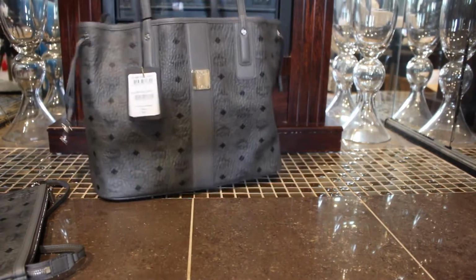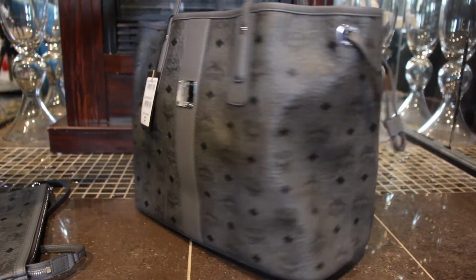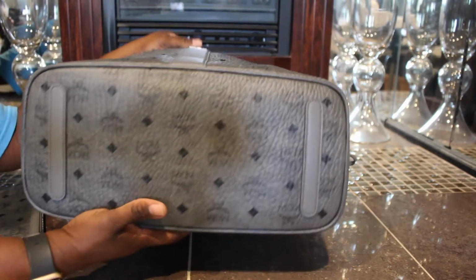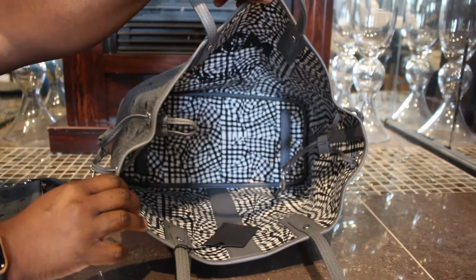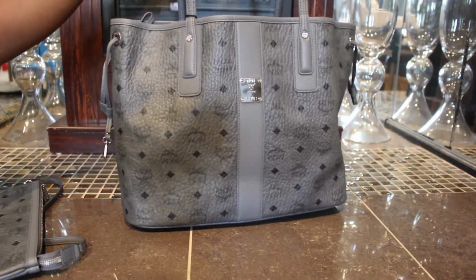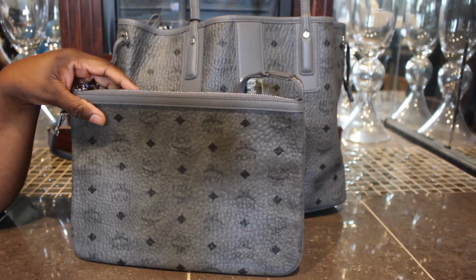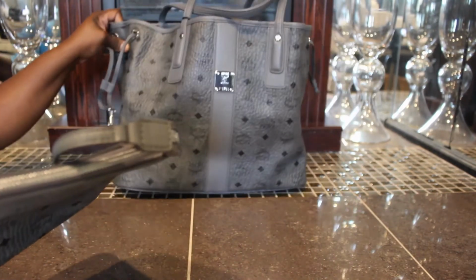So let me just do a quick show of the bag. So here it is. Like I said, this is the color Phantom Gray, and then here's the side and the back. It's just like all the other Liz Reversible Totes. It's just that this one right here, I never really see it for sale. I've seen just the bag for sale at like $500 and $600, and it's not even including the pouch. So I'm just like, why would I pay that much just for the bag and you're not including the pouch? Because some people sell the pouch for like $300. So anyway, I think I got an amazing deal.